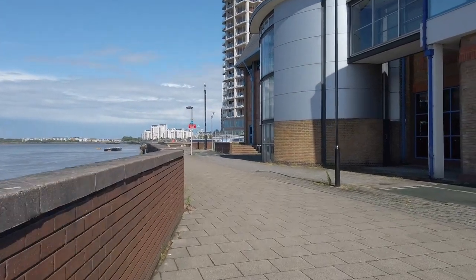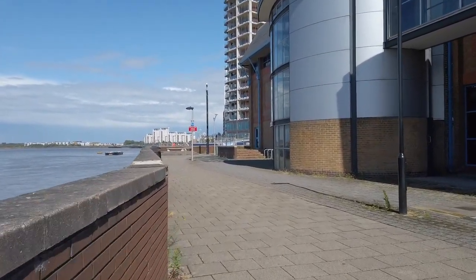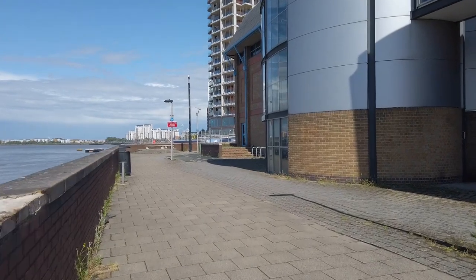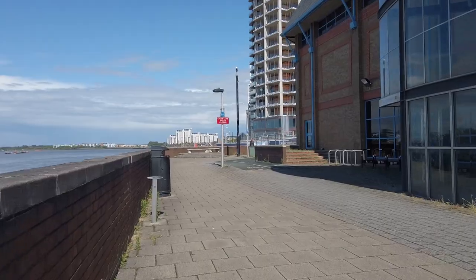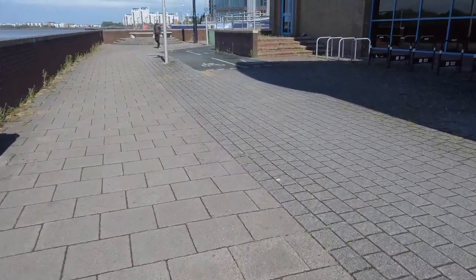Gonna walk to Woolwich Crossrail station now and get the train over to Custom House. As you may have guessed, the Elizabeth line is our next crossing across the river.